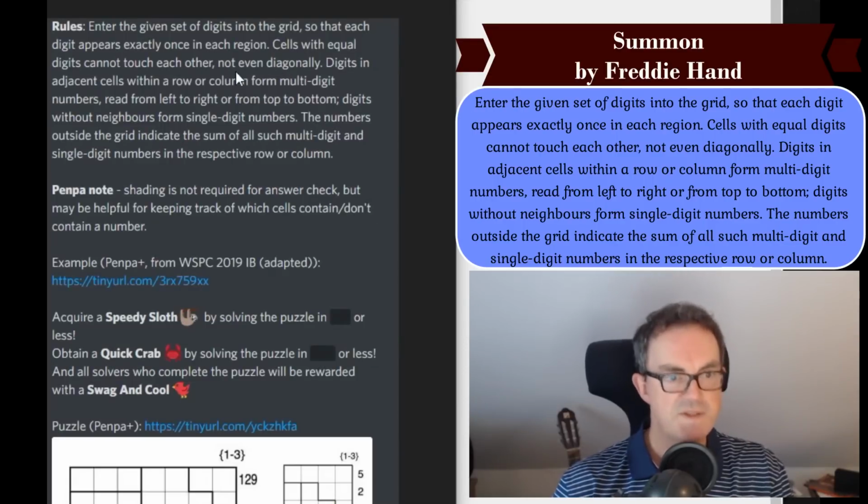This is it. Right, so here we have to enter the given set of digits into the grid so that each digit appears exactly once in each region. A bit like Sudoku then. Cells with equal digits cannot touch each other, not even diagonally. That's not like Sudoku. That's like King's Move Sudoku.